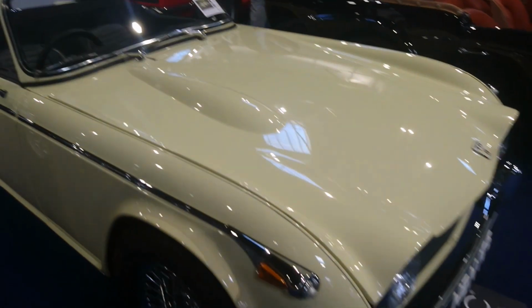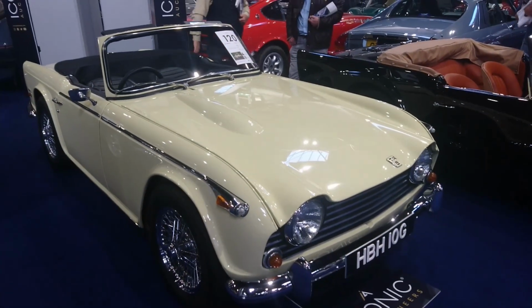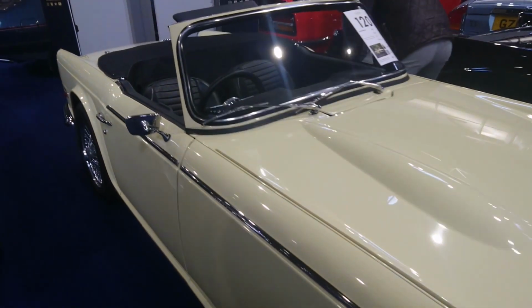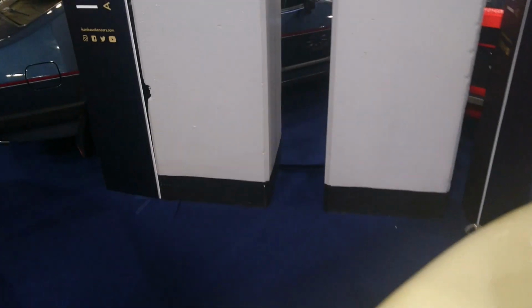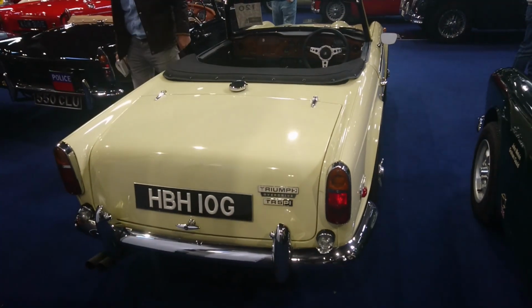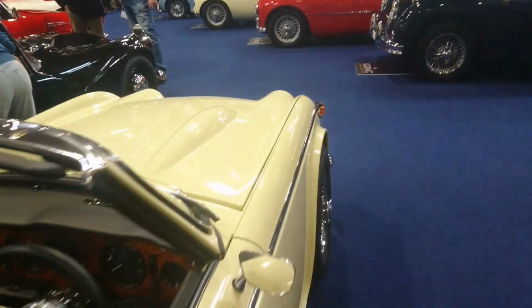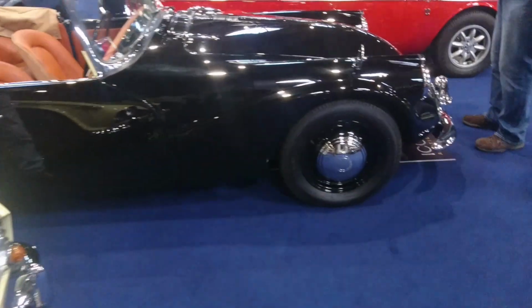Triumph TR5 1969. A very late one because the TR6 also came out in 69. It looks sort of cream, white actually, but it's a primrose yellow. Often this lighting looks a bit funny with things. Yeah, with the lovely Lucas fuel injection. About £50,000 to £60,000.